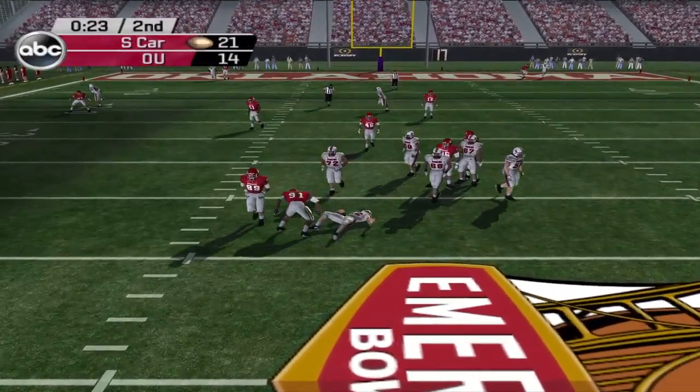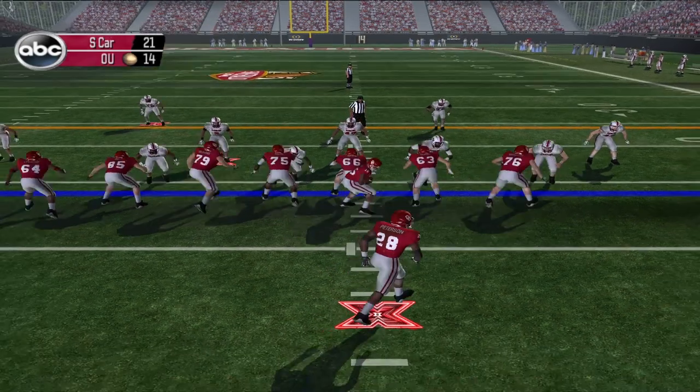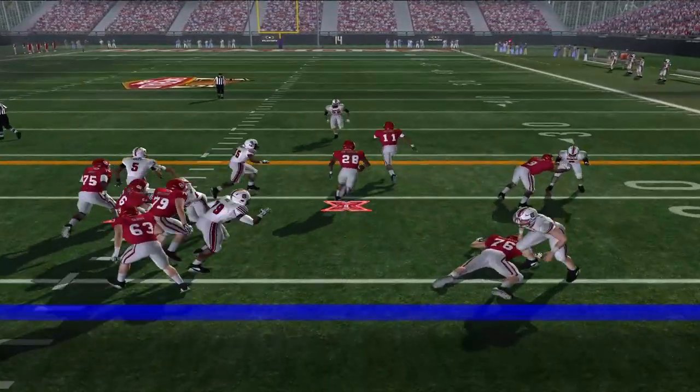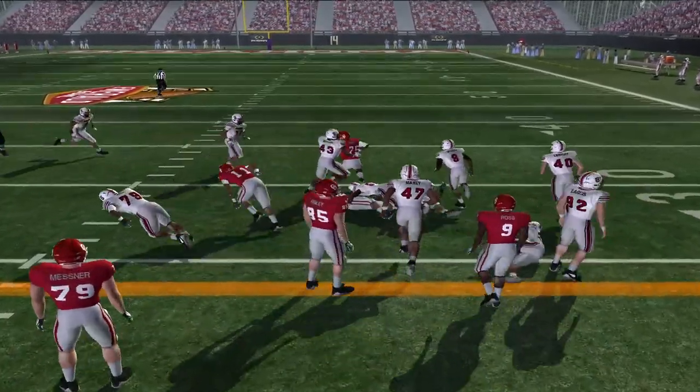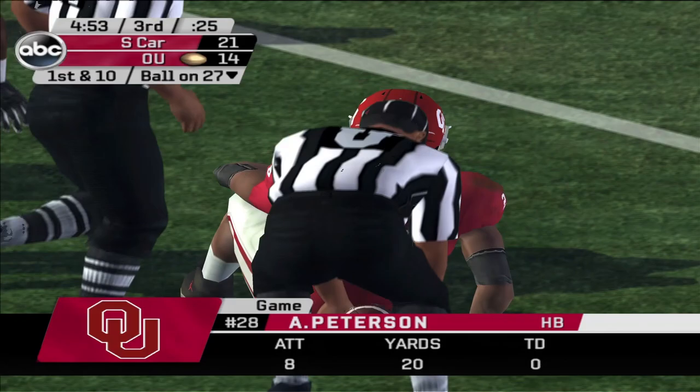He's under some heat. Dotson comes away with a sack. They keep it on the ground with a tailback. And he's tackled. I don't know about you guys, but I don't think there's anybody on the field right now that could beat this guy.